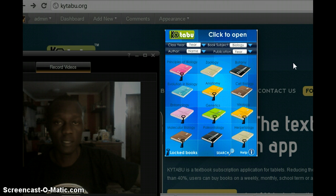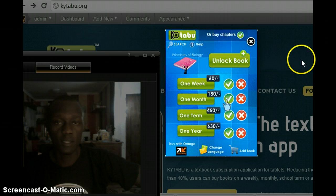Usually having class and book subject filled out does cut down the number of books, because we're going to be knowing from the publishers what books are required in what class. In our case, we've only chosen biology, and as you can see, we've got books that have something to do with biology from different class years. We've got principles of biology, zoology, botany, and the like. So let's say we pick this book here. You click on that, and it takes you to this page on your app.